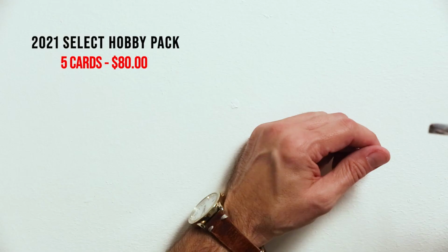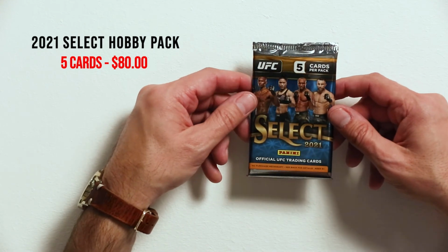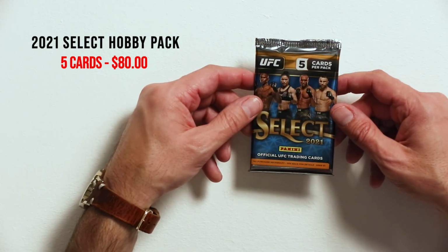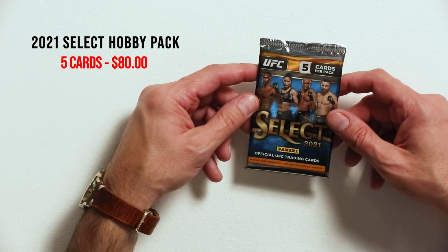All right, now it's time for the fun stuff. I'm gonna open up a pack of cards, and then I'm gonna give some cards away. The pack of cards I'm going to open up is a 2021 Select Hobby Pack. These are pretty expensive. I can't really afford the boxes at this point, but the packs are about $80 a piece, but I love this set.